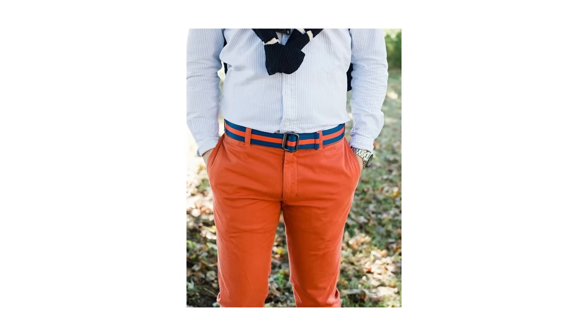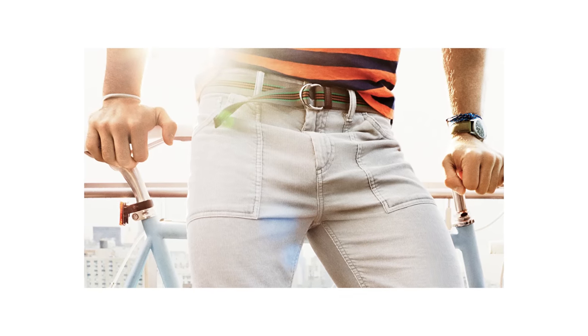And color-wise, I'd recommend picking one up in a versatile neutral shade like navy or brown. But don't be afraid of the occasional pattern to add some extra visual flair to your warm weather looks.